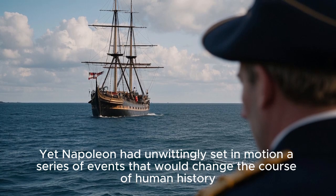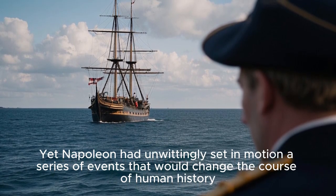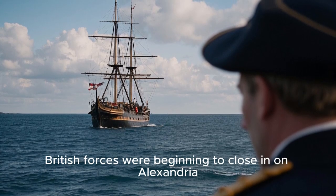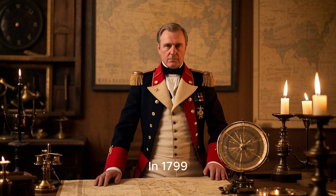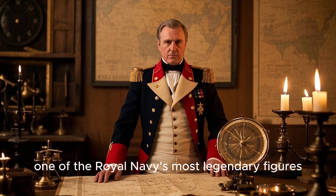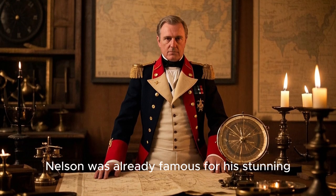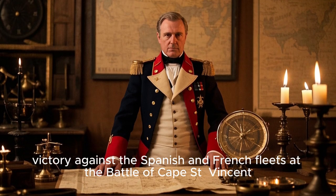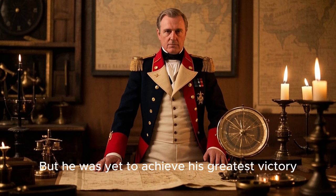Yet Napoleon had unwittingly set in motion a series of events that would change the course of human history. Meanwhile, as the ship carrying the Rosetta Stone left port, British forces were beginning to close in on Alexandria. In 1799, the British Navy was commanded by Lord Horatio Nelson, one of the Royal Navy's most legendary figures. By this point in his career, Nelson was already famous for his stunning victory against the Spanish and French fleets at the Battle of Cape St. Vincent, but he was yet to achieve his greatest victory.